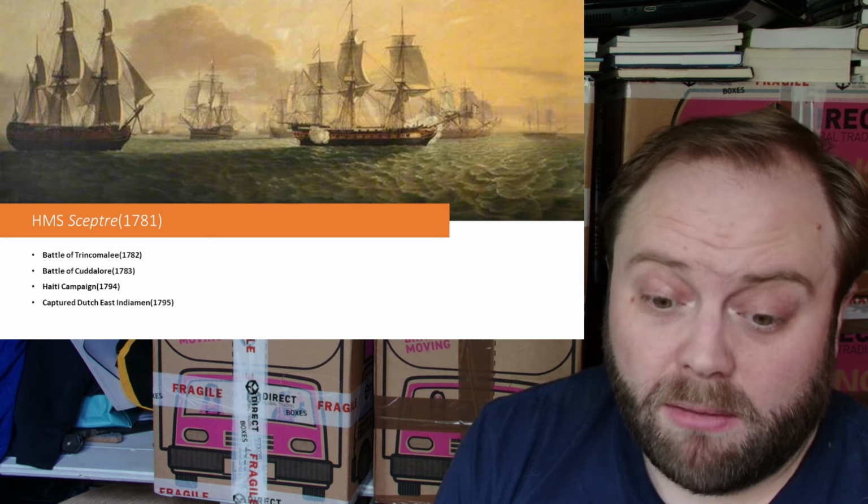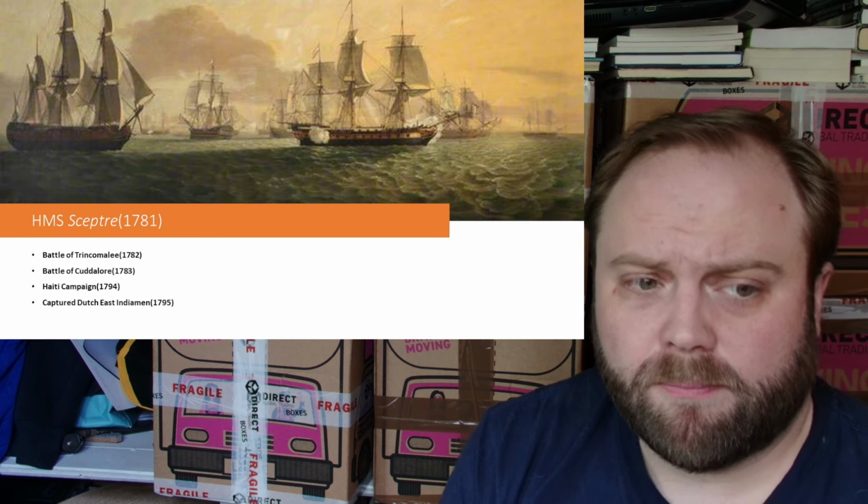Let's put that in today's money, shall we? According to the Bank of England inflation calculator website, which is free to go and use, the £61,331 in 1795 would today in 2024 equal 6.1 million. Nearly a little bit more than that, but 6.1 million. That was a fairly good return on investment for a few days' work, wasn't it?